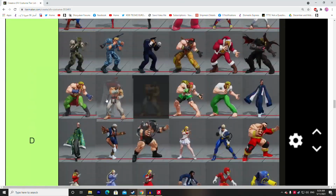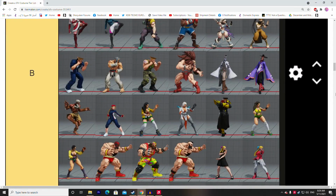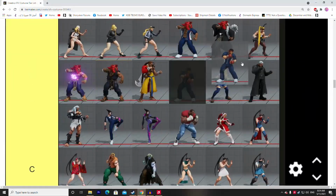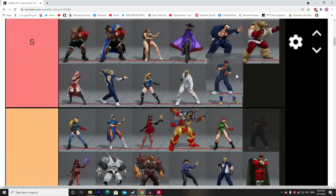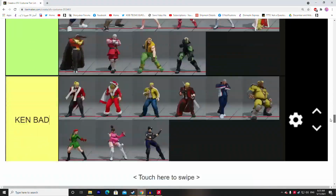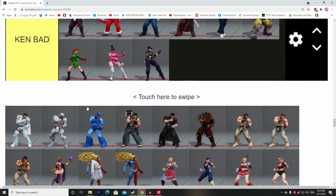Street Fighter EX crossover one for Ryu. I do think this one actually looks really nice, so I'm gonna put it in the B tier. Tracksuit Ryu is an A. You know what? Tracksuit Ryu is an S, actually. It's not even an A. I love Tracksuit Ryu. I actually love this costume. I do think it's probably his best looking costume. I know a lot of people love the Hot Ryu, but I don't like it that much.